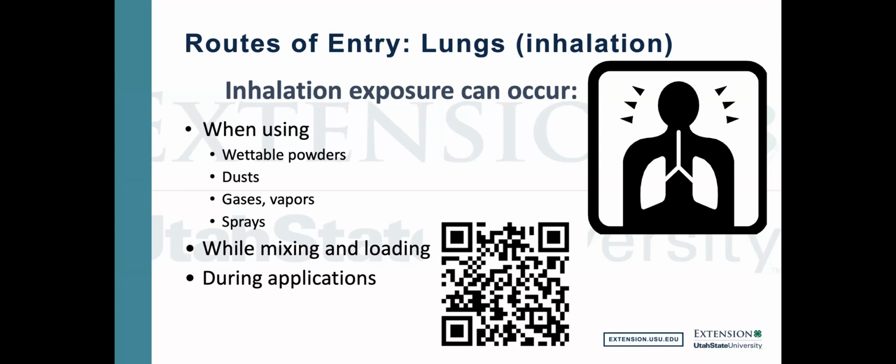If you've ever sprayed your yard or your crops or your flowers, and at the end of the time when you're done spraying, you found water spots on your glasses and you clean those off, I would be willing to bet if the pesticides and the spray got up on your glasses, it got down around your mouth and it was likely inhaled also.